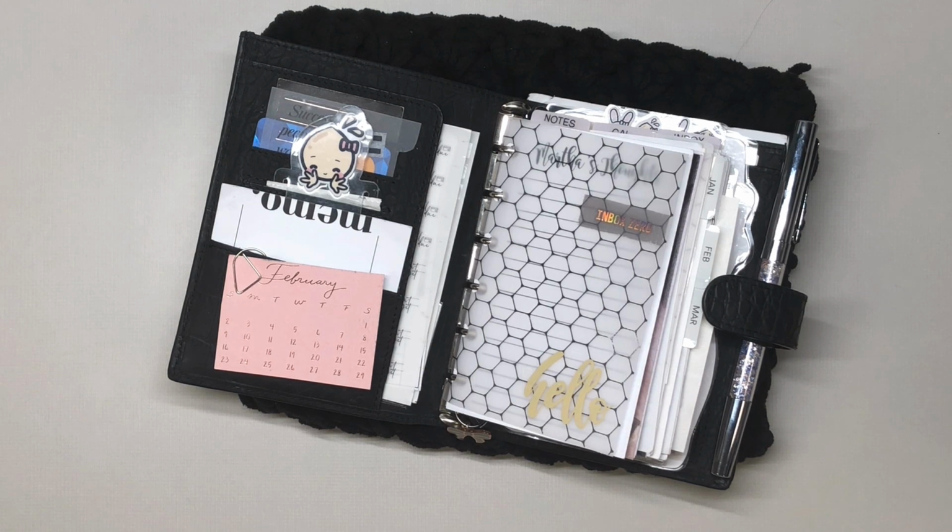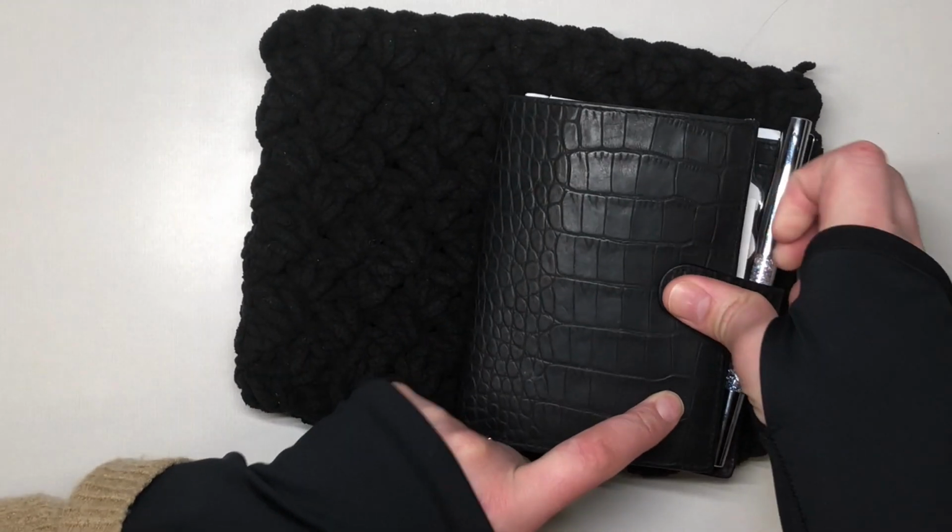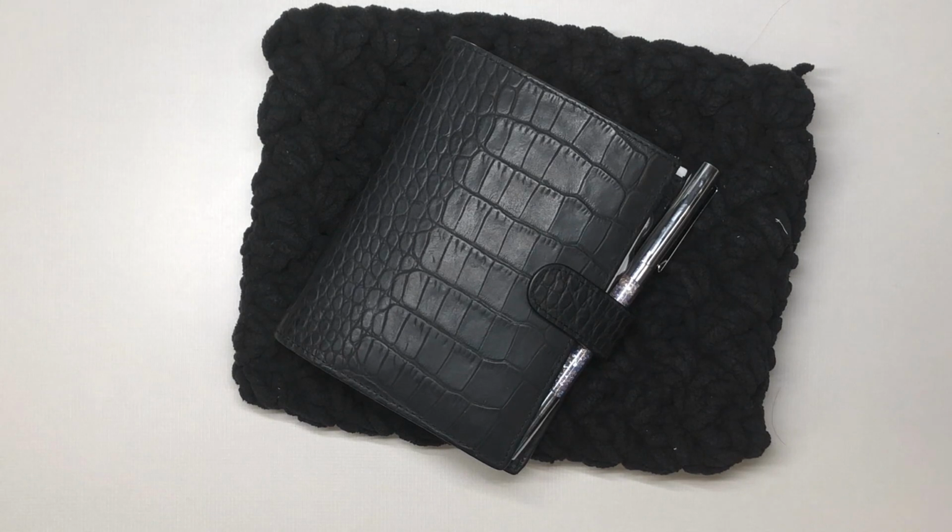I just wanted to jump on today to say hello and also to give you an updated flip of my pocket planner. This is my everyday carry. I don't plan in any other planner unless I am using my personal planner to help set up future dates.